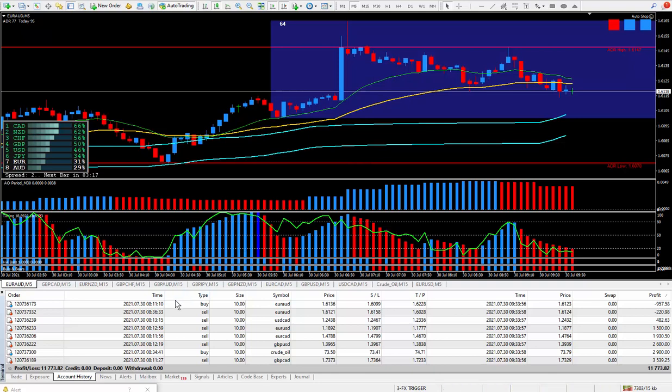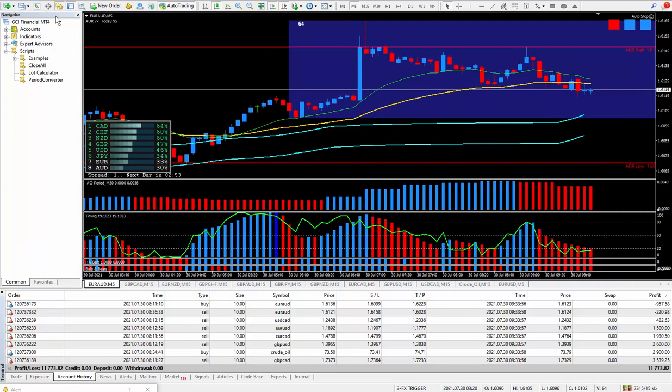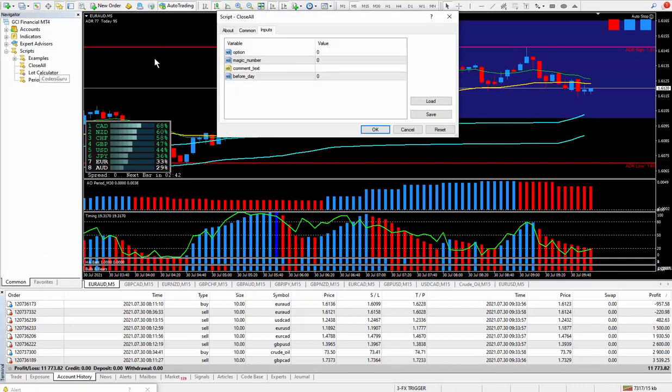Speaking of time, all the trades were taken between 8 and 8:30 approximately, and I closed them all out almost to the second of 9:33 with one click of the mouse. I closed out everything in the trade terminal. I have nothing running in the trade terminal. So let's see, I use this close all script right here. All you gotta do is pull it up, click OK, and it closes everything in your trade terminal, bang, in one click of the mouse.